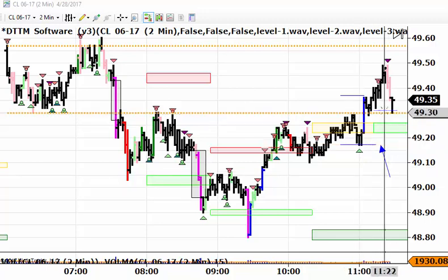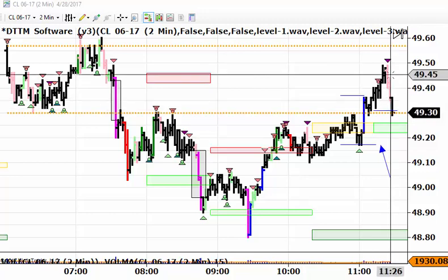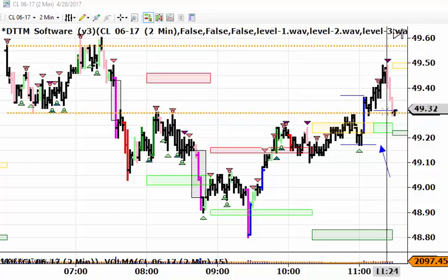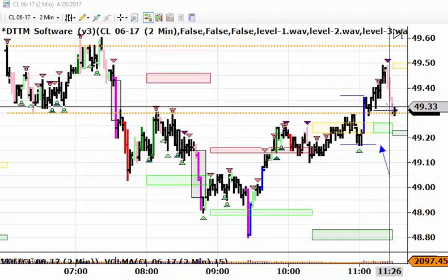Okay, just got stopped on that right there for a 14 tick profit on the second half. So a little bit lenient there on that second half of that position, thinking that it could possibly continue to run higher and even make new highs for the day. But it did pull back. We still had a nice profit on that, 20 ticks in the first half and 14 ticks in the second half.